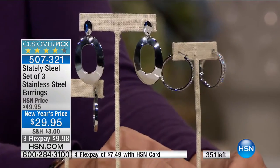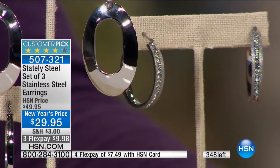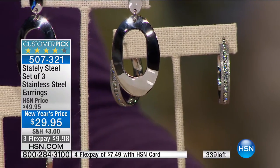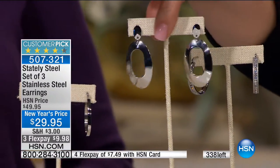I don't care what you paid for them or how little you paid for them. I want these earrings. You will want them too. Look at the crystal on this, all the way around. They could have cheaped out, just done the front. They did it all the way around. That's $10 right there. 338 exactly. You're looking at the left counter because so many were pre-ordered.